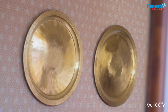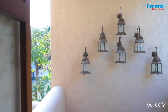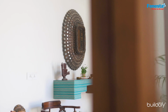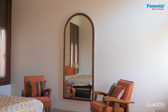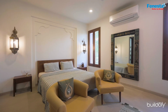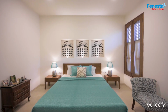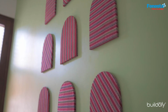Then they had a lot of art pieces, so we worked out separate niches in the entire house, and lots of mirrors which they had collected over the years with different kinds of themes. We placed them in such vantage points that they kind of reflect the daylight as well as add another sense of space during the evenings. For all the beds, the arches were typically influenced from the Moroccan theme.